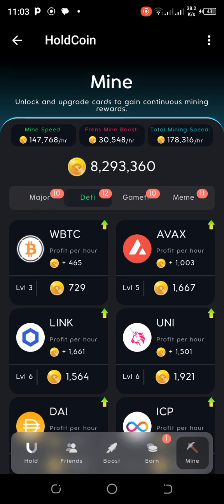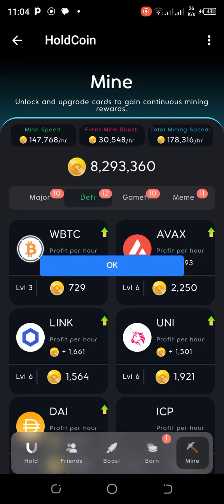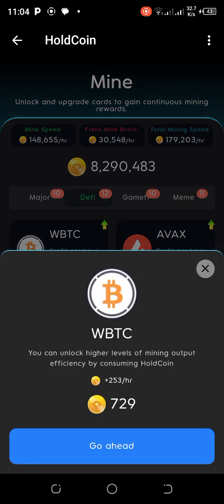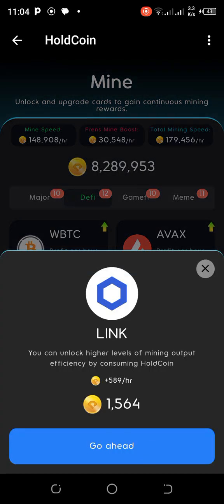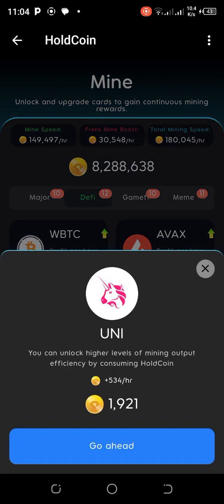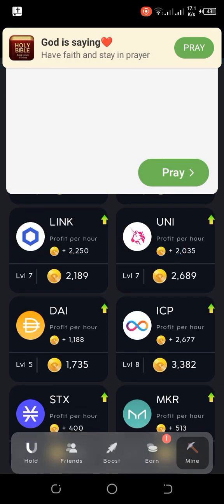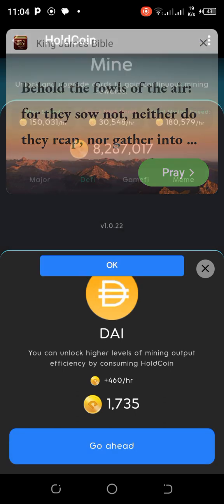I just finished DeFi, and under DeFi, I'll take AVAX for 390 per hour. Then check on, okay, oh, 497 now. Then let's go to WBTC, 253 per hour. Then Link, 589 per hour. Then let's go on Uniswap, that's 534 per hour. And then we go on DAI, how much is that? 460 per hour.